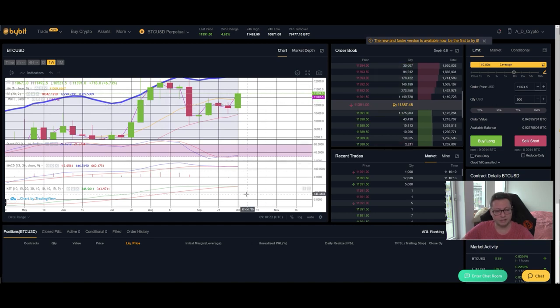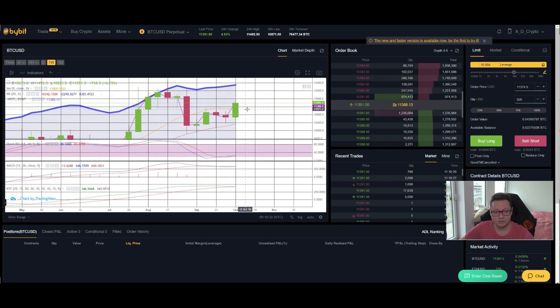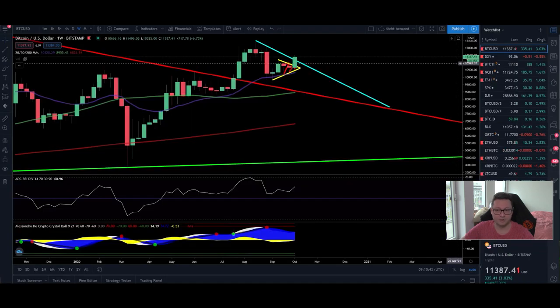We have MACD and KST, which are flattening out again. We had previously a bearish cross, but currently they are getting flat again. So let's see if we can sustain this pump that we have seen here over $11,000. We have stochastic in oversold condition, so in theory we have a lot of room left to the upside. So the weekly is really looking very bullish here.